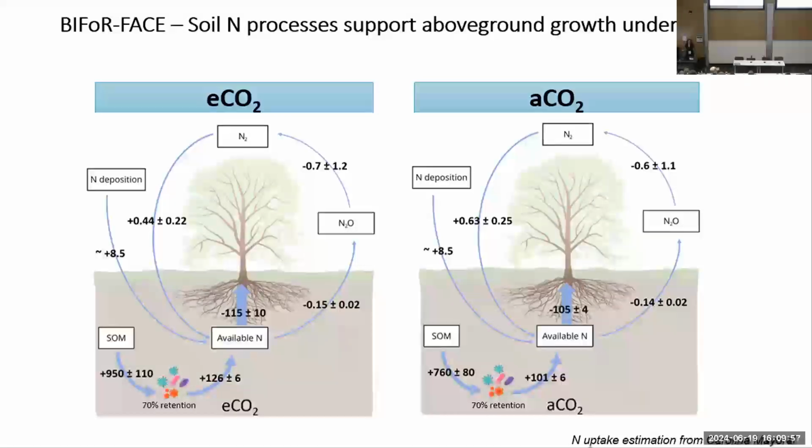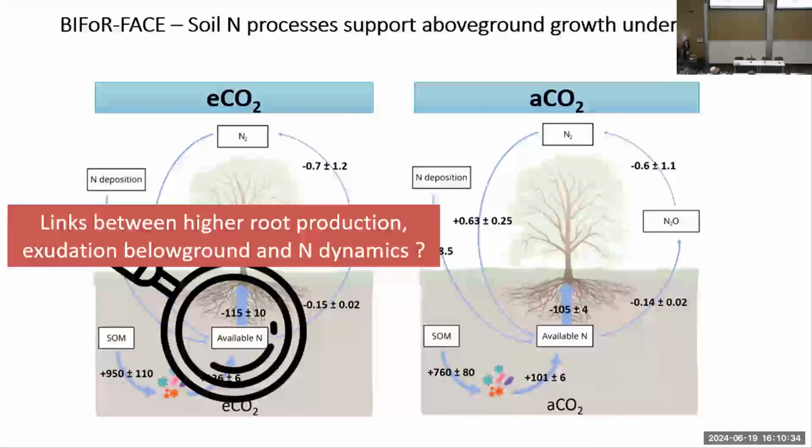And we compared them with the nitrogen being taken up by the trees, which is estimated by people looking at the above ground, so Carolina here. And what we could see is that actually the nitrogen mineralization matched pretty well the nitrogen uptake by the trees. So basically that means that the higher nitrogen demand under elevated CO2 that we see here, 10 kilograms of nitrogen approximately, is being sustained by the higher nitrogen mineralization. And all of that seems to be correlated with more carbon in the ground. But from that, what we really wanted to understand was what was happening between this higher fine root biomass, higher carbon below ground, and this different effect on the nitrogen dynamics.